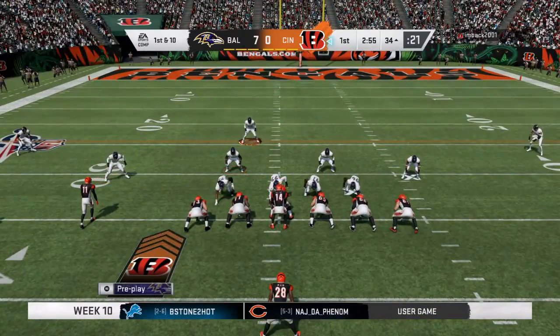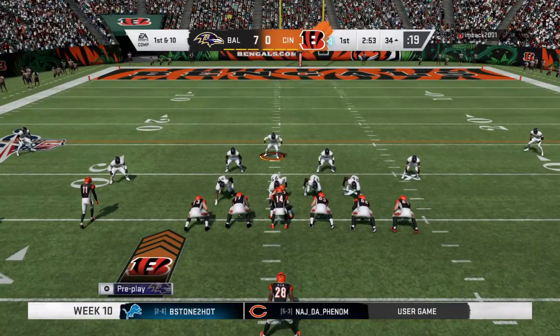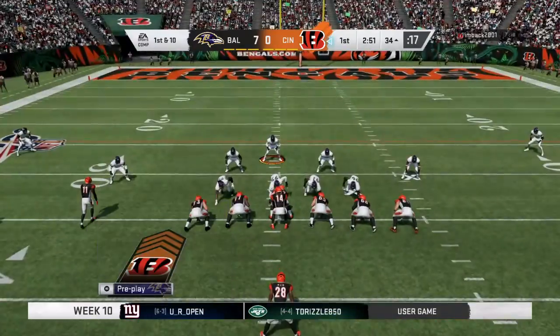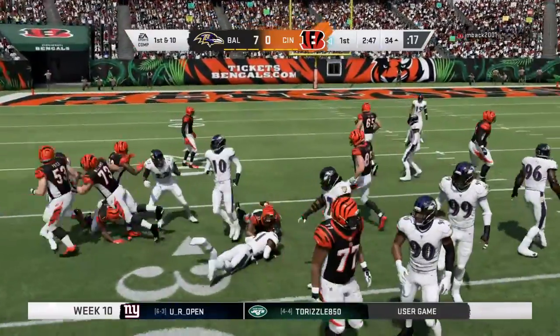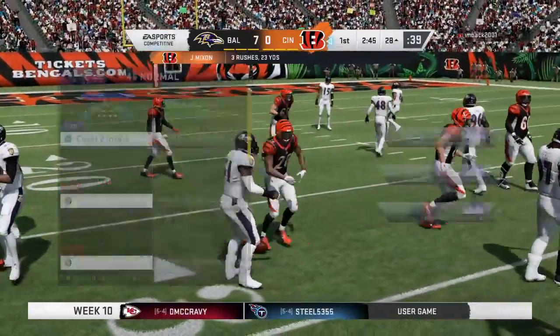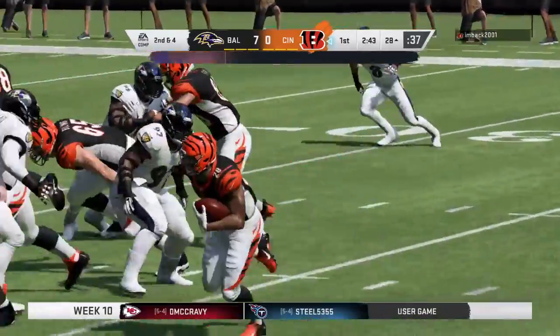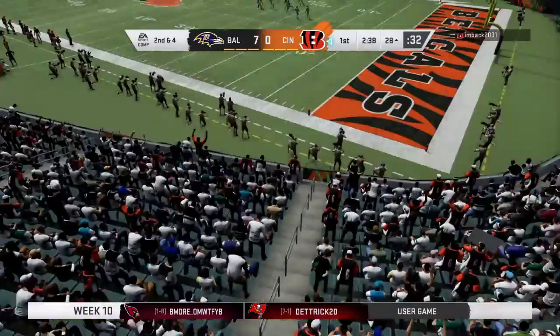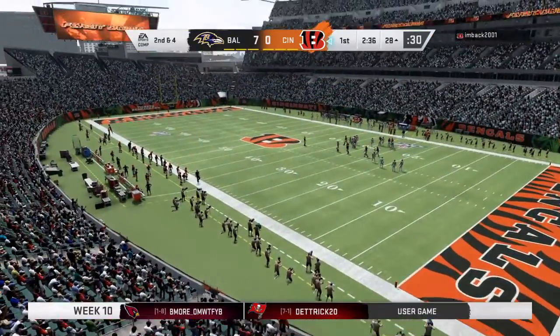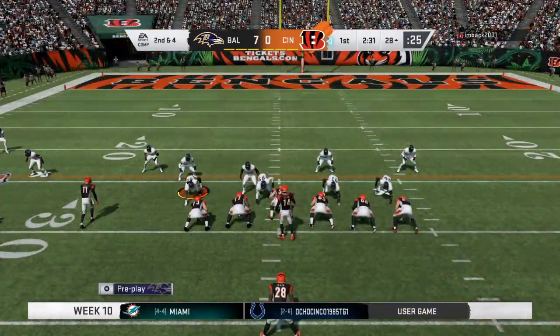Here's first and 10, just outside the 30. Now Joe Mixon, and he'll go down at the 28. It's a 6-yard gain on the ground, and that'll make it second and 4. A quick burst there, and he nicely bit off a pretty decent gain, 6 yards on that last play.